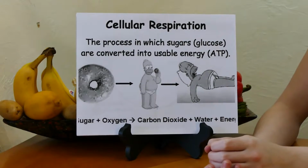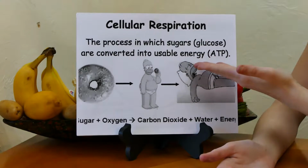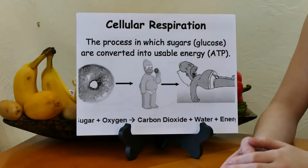That's right. Do you know what that process is called? Cell reception? Cellular respiration, but good try. Cellular respiration. It's the process in which sugars, glucose, are converted into usable energy, ATP. In this diagram, Homer eats the donut and, well, he sleeps, which isn't really getting energy, but it's Homer. Oh man, I must have it. Well, how does cellular respiration work? Cellular respiration has 3 main stages: glycolysis, the Krebs cycle, and electron transport. Wow, that's so cool. How does each stage work?